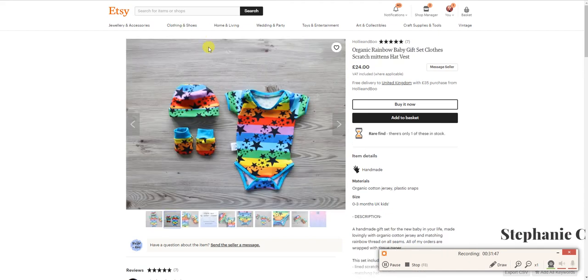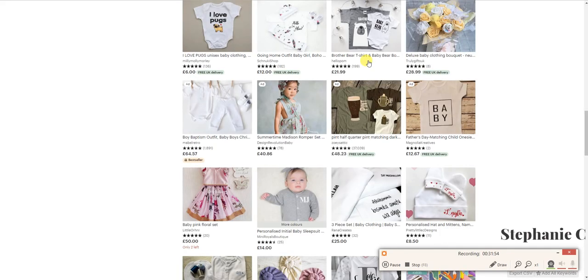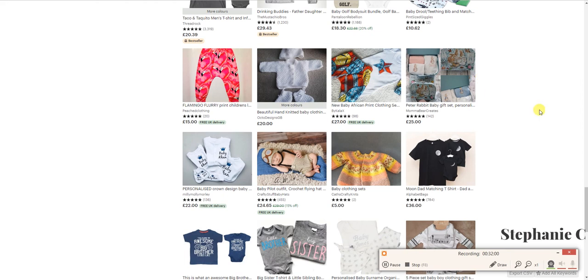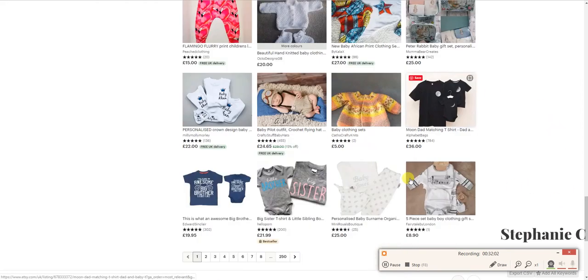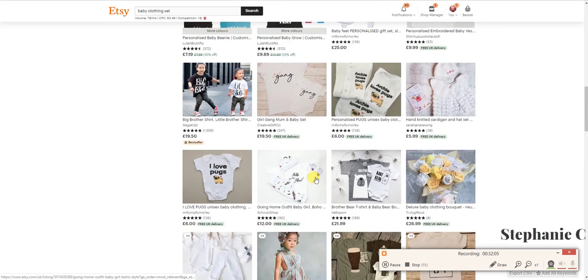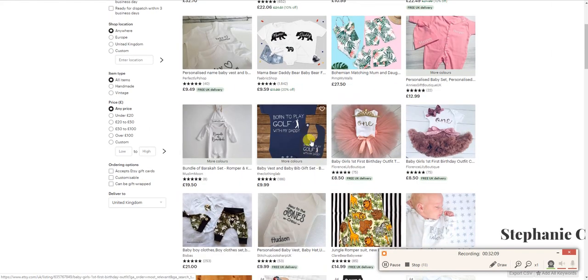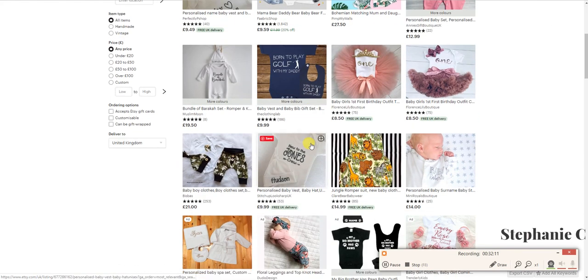Overall, you have to develop your own photography style so that when people are on this search here, they know immediately, yeah, that is Hollie's shop. I know what that shop is. But with the wooden background, as you can see, I've literally just done one scroll of page 1 and there's 5 or 6 pictures that are all using this wooden background. So really develop your own photography style.